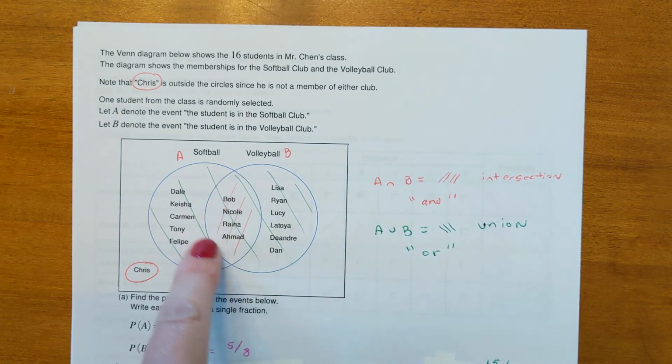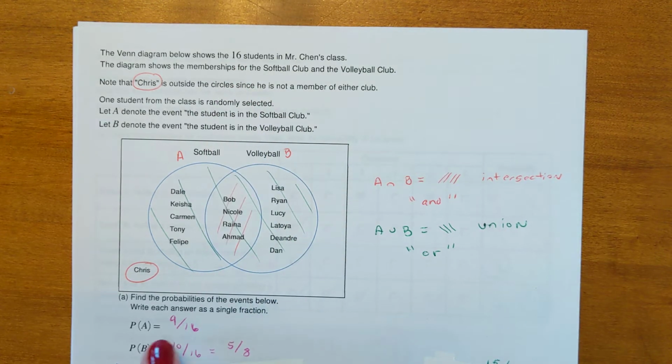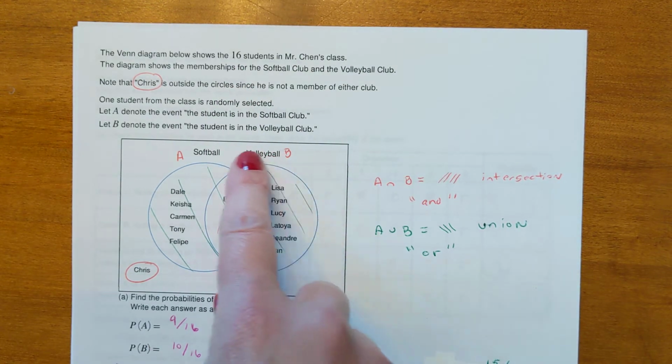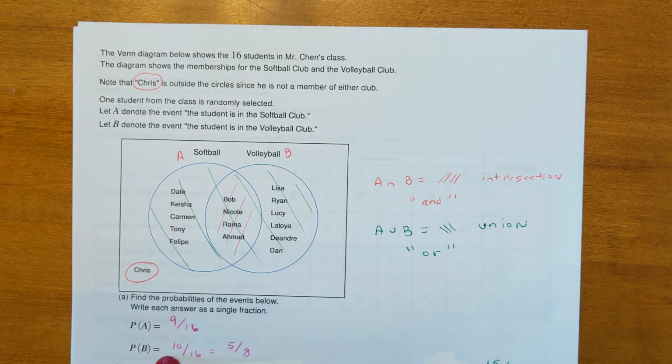Well, if you add up all the names, they add up to 9 of them out of a total of 16 students, so 9/16. The probability of B, or being in circle B, add up all the names. You add up all the names, there's 10 of them out of 16 total in the whole group, which is 5/8.